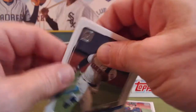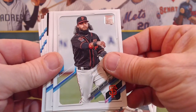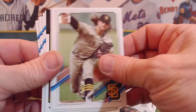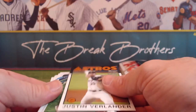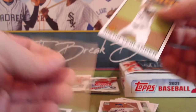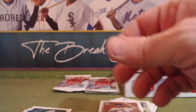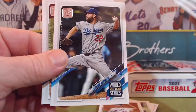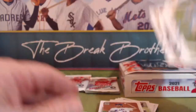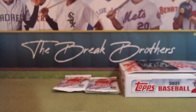We got Malik Smith. I'm trying to move slow here in case I don't want anything to sneak up on me. Brandon Crawford, Chris Paddack. We got Steven Matz. Justin Verlander, 86, 35th anniversary. Going off to the Astros. Astros having a good night. Followed up by Kevin Kiermaier, Marco Gonzalez, Wilson Ramos, Clayton Kershaw, and Lourdes Gurriel Jr. Yuli Gurriel's brother. He's on the Astros.